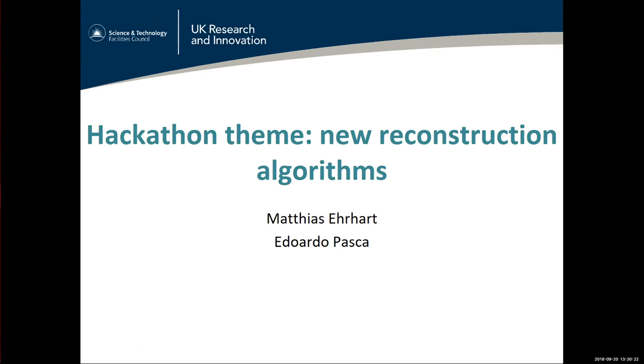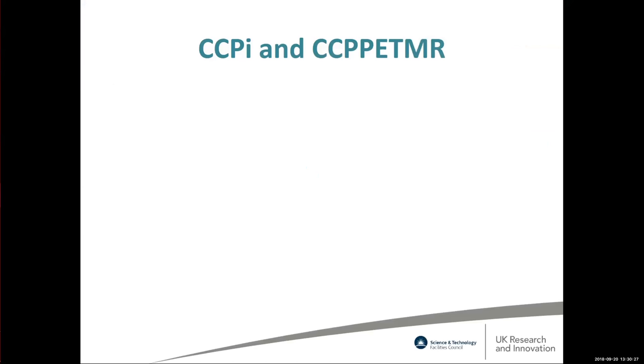So the group was me and Matthias. He's now in Bath, and he was from Cambridge. The idea is to exploit mutual code that happens to be in the two CCPs because they both deal with image reconstruction. So we wanted to exploit the CCP reconstruction framework, which is, I have to say, rather young, so it can be changed according to different usage that we didn't think of at the time of the design and initial development.